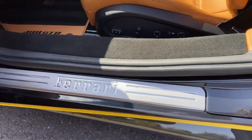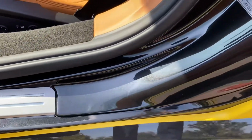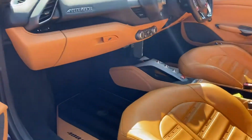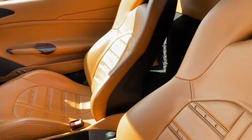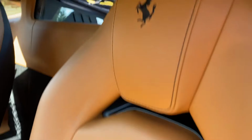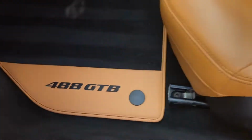Now, just while I'm here in the door shut, I'm just going to show you here where the wrap finishes. So it's quite plain. This is actually a black car, and I think that would be quite easy to change if you wanted to, or quite nice to leave if you like it. You've got the contrast stitching in black with horse stitch headrests. Go over to the other side. I love those mats.